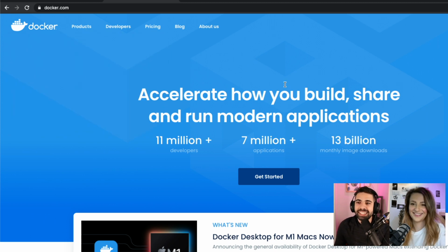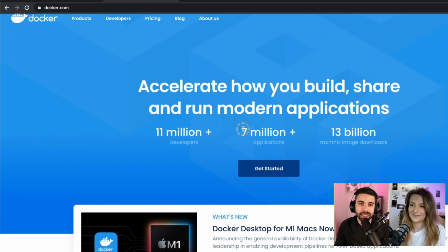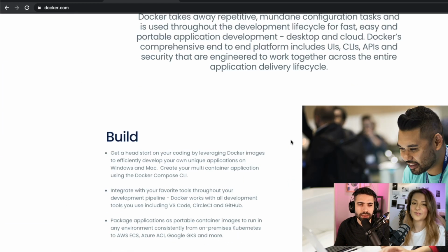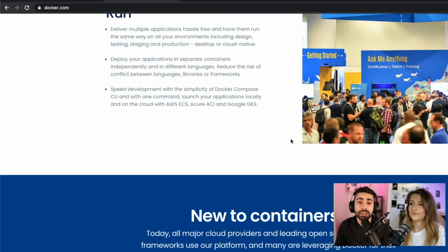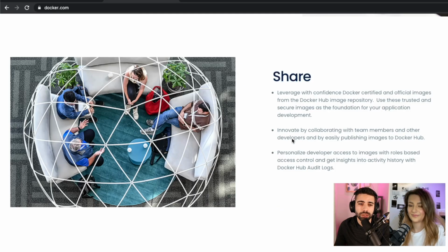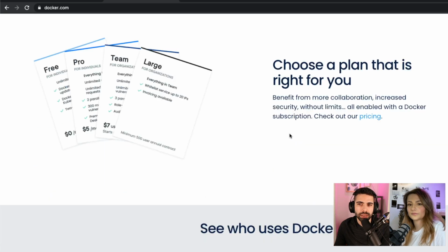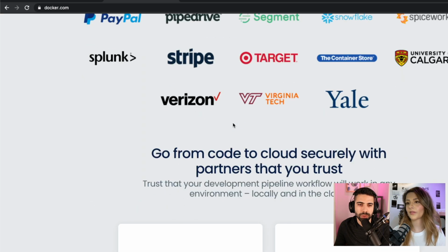So you see, it's used by over 11 million, and there are 7 million applications currently built with Docker. And there are 13 billion monthly image downloads, and we will talk about what an image is. And it supports the new M1 Mac. That was a big problem. It's actually supporting your computer, so that's a good thing. And then it's using your favorite tools, and it even has a subscription-based service.